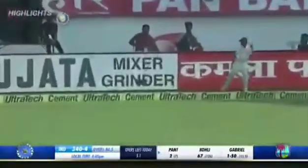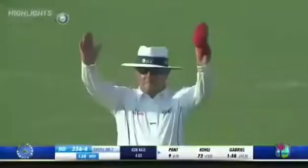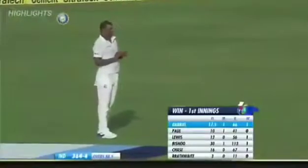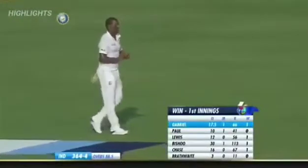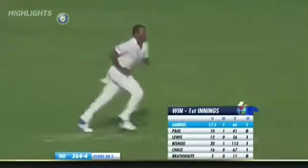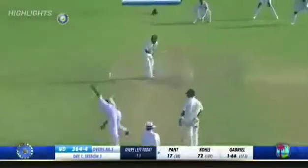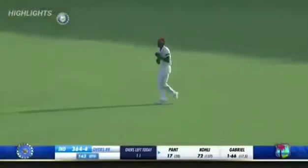Pulled away, but pulled away fine. In the air, but it goes past him. He will take you on. Here we are, last ball of day 1 of this Paytm Test match. Gabriel started it, he will finish it. 364 for 4.